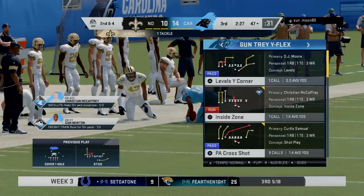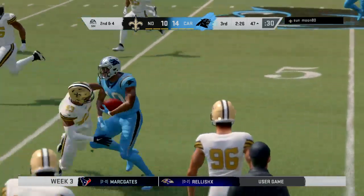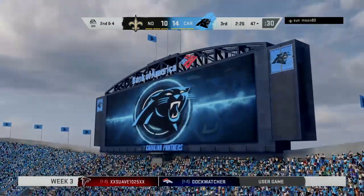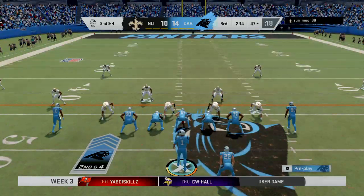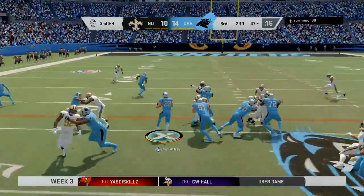But it appears that they read man defense and went to the out route. And what you have to do on that one is the receiver's got to make sure he works the defender towards the middle of the field to give himself space to cut to the outside and have that ball delivered with good timing, and they got it done. 6 yards was the pickup on the last completion, so here's 2nd and 4. From the shotgun to McCaffrey.